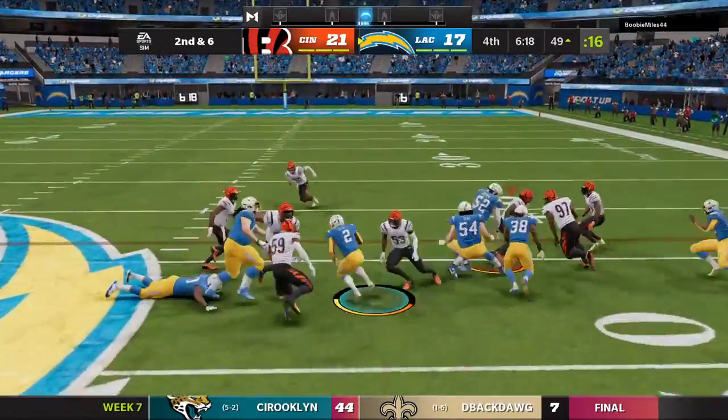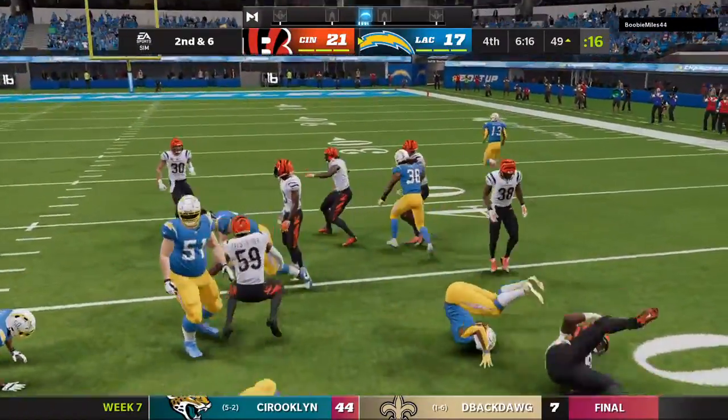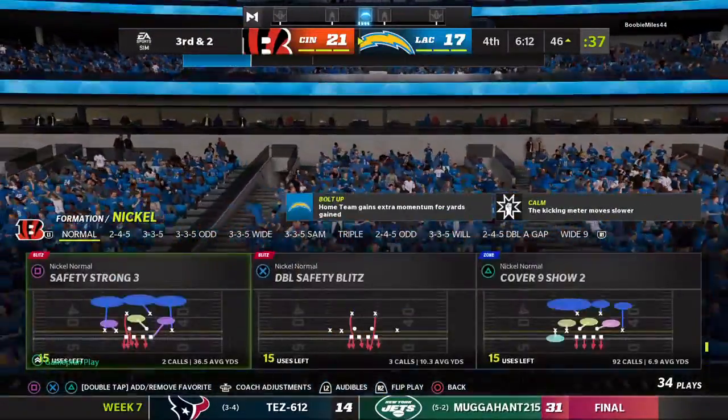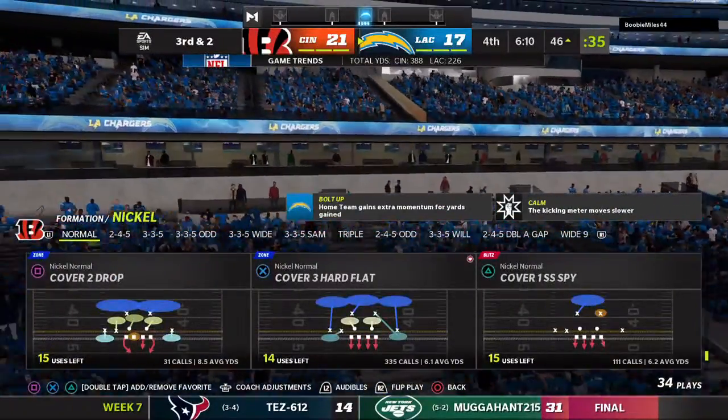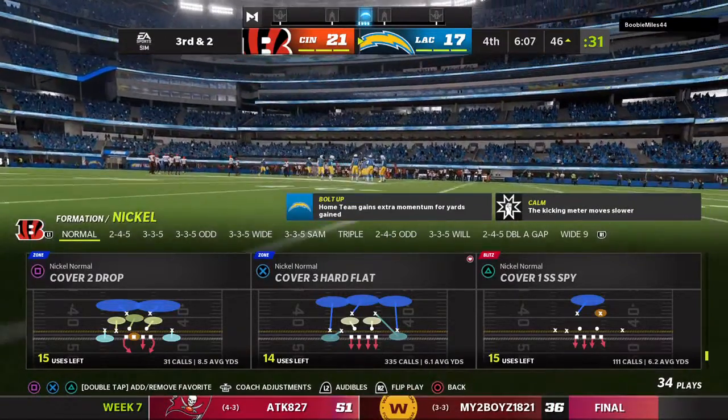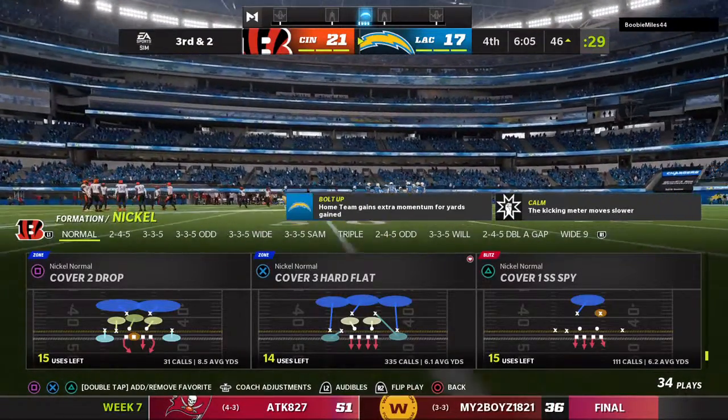On 2nd down, it's Reeves. And he'll get this down only to about the 46. Still a couple yards short of the 1st as the 3-yard gain brings up a 3rd down. He really hasn't been able to get on track running the football, averaging less than 4 yards a carry.